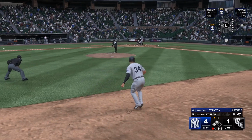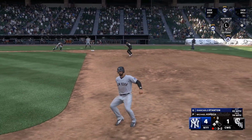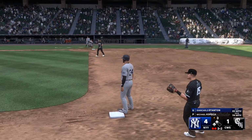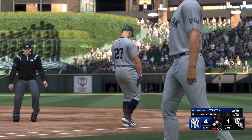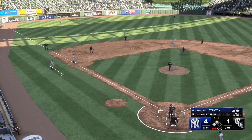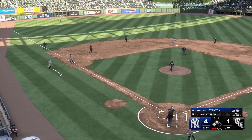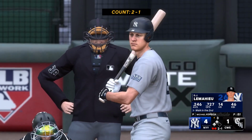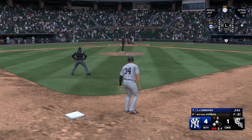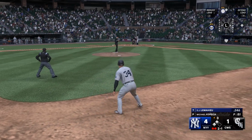The pitch. This to third. Moncada gathers and throws to first. And they take care of Stanton for the out. Now batting, the third baseman, DJ LeMahieu. And now it's DJ LeMahieu digging in. And this is a big opportunity for him to pick up his teammate right here.